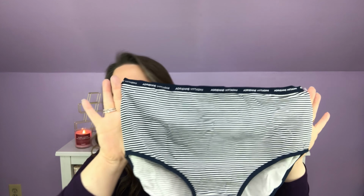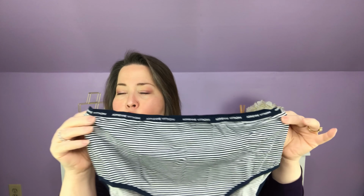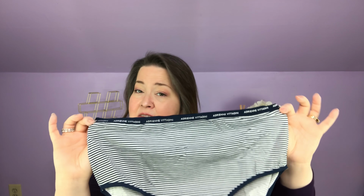And when I take them out, the first pair is almost a full hip brief. It is very nautical. I like it. Oh, and it is an Adrian Vittadini. So that's kind of cool. Which, by the way, I should mention, when you sign up for this, you also let them know your size, so you get the right sized underwear.